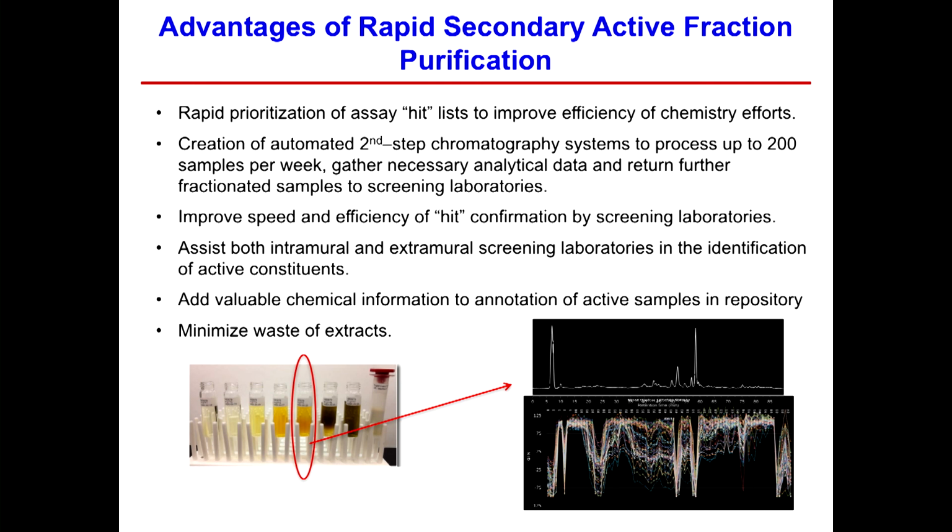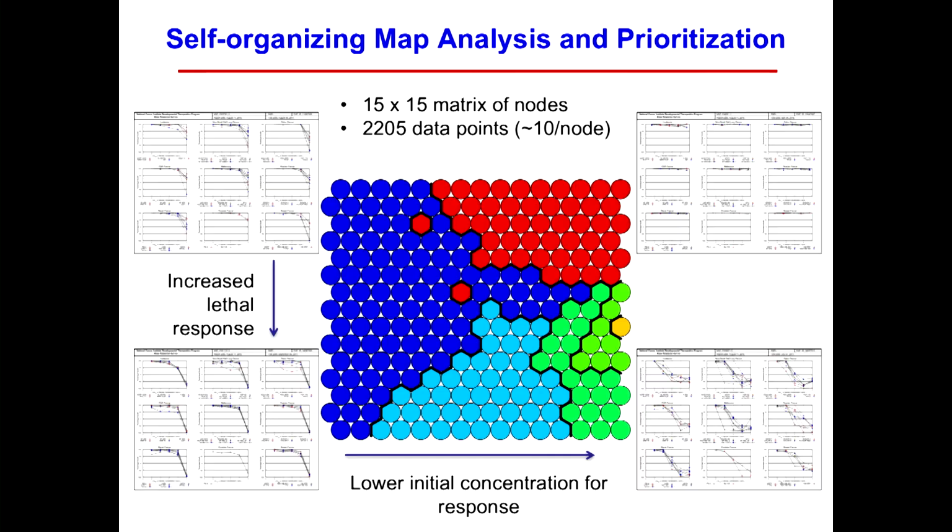And also, an important point here, although it's the last one listed here, is this will minimize the waste of the extracts. The Natural Products Repository is a national treasure. It's unusual anywhere in the world. It is something that is not being recreated. Some of these extracts are the only ones we have of those, so finding the chemical diversity in them is important. By using this methodology, we use much less of the extracts, which preserves that repository for future generations and future researchers. And so that's very important as well.